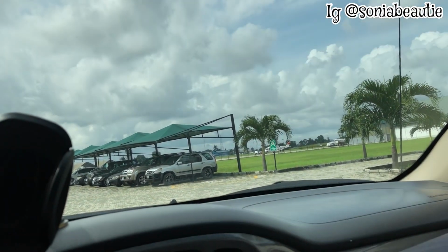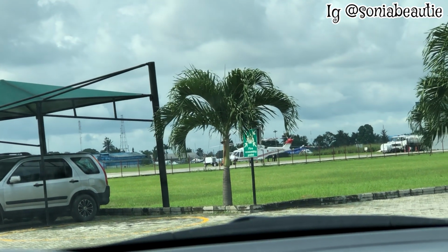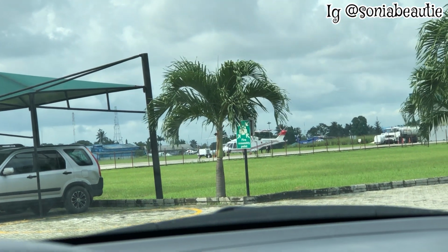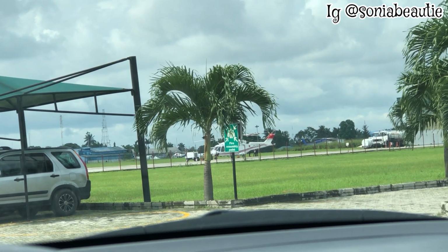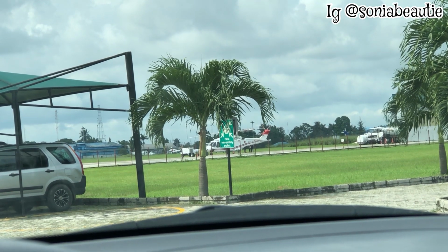So guys, let me show you around. I don't know if you can see that helicopter. Let me zoom so you guys can see. Have you seen the helicopter trying to land? Yeah, that's a company helicopter trying to land.